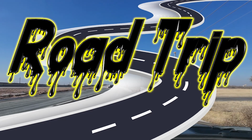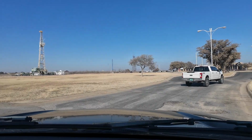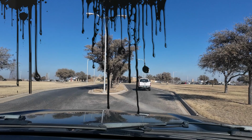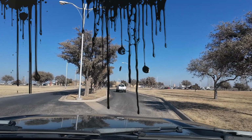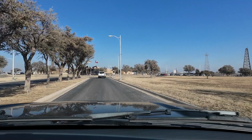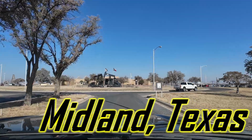Welcome to a road trip to the Petroleum Museum. In this journey to the museum, we'll go to the oil patch. We'll take a futuristic trip in a spaceship, seeking out new reserves. We'll see the mineral gallery, artwork, and race cars. It's all a part of the great, fabulous Petroleum Museum in Midland, Texas.